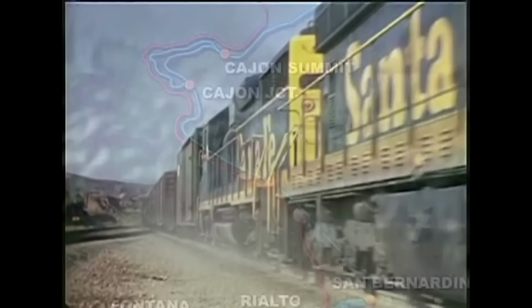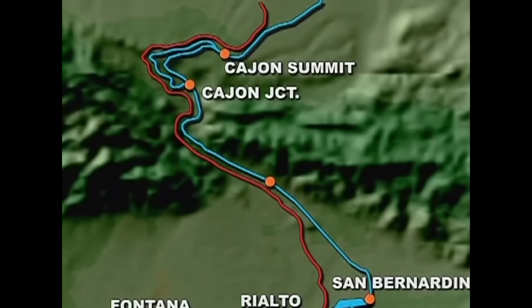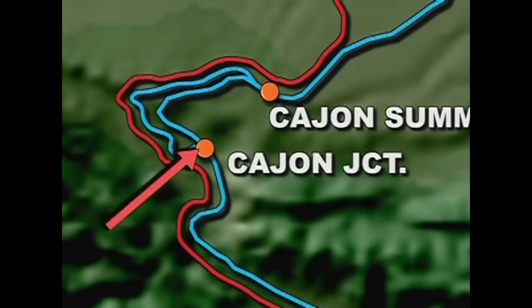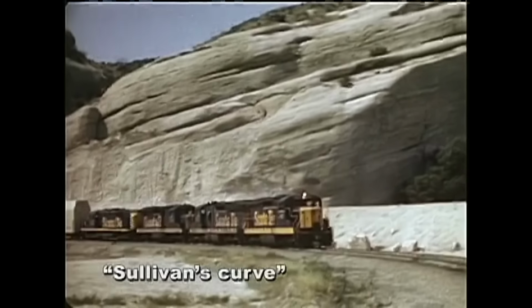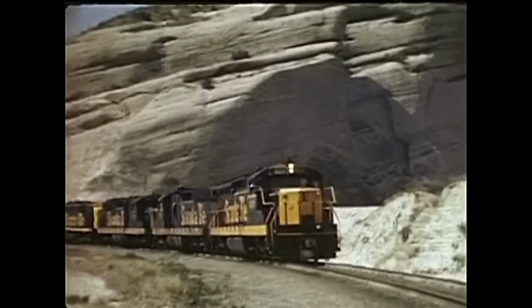To keep grades below 3%, the Santa Fe, in blue, added a second and longer line by 1913, known as the North Track. This was for eastbound traffic, and it brought easier 2.2% grades. It's a longer run to the summit by 2 miles as a result of all the added curvature. The longer run takes us past the famous rock formations at Sullivan's Curve.